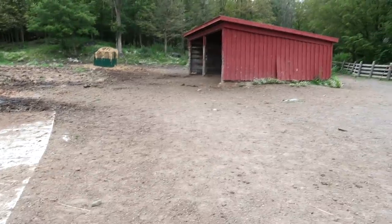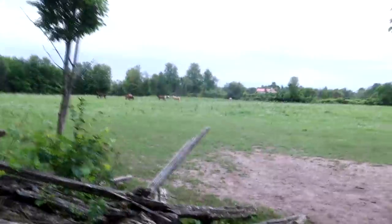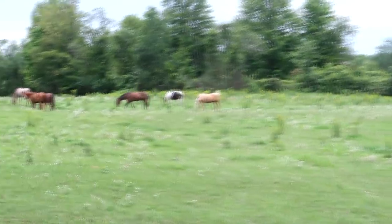Not a horse in sight. It's nighttime and there's not a horse in sight. They're all out on the grass, which is annoying. How to tell which horse is Gabby's? Find Finn, who's easy to find, and then whichever bay is by him.